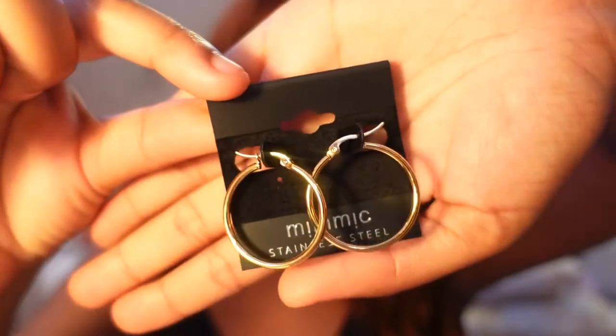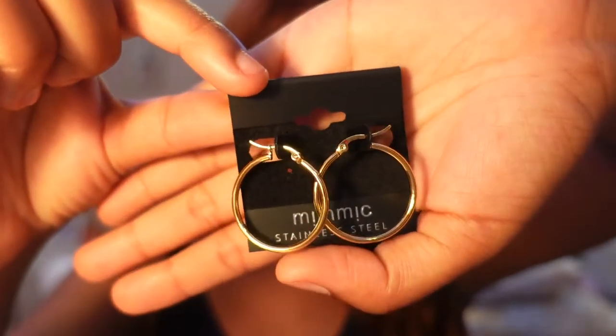Okay, so the first one is this pair of gold hoops, and these are so cute. I love these. I already have a pair of gold hoops, but these are bigger than mine, so I wanted to get this one to get out of my comfort zone because I really don't like hoops because I feel like they're so heavy on my ear, but I want to try it, so I decided to get this little bad boy. And the next thing that I got was this very beautiful necklace.